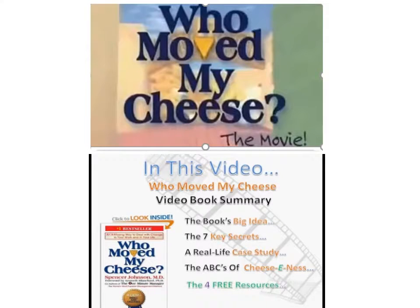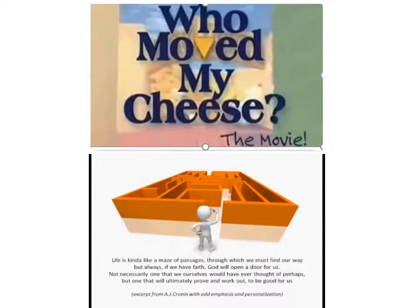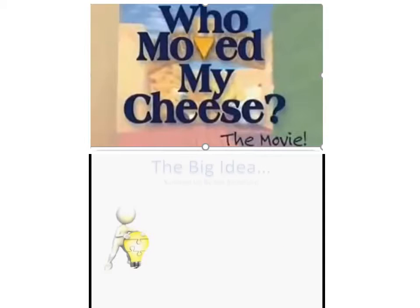Okay, let's get moving. Let's begin with a quote from the book that says, "Life is kind of like a maze of passages through which we must find our way. But always, if we have faith, God will open a door for us. Not necessarily the one that we ourselves would have ever thought of perhaps, but one that will ultimately prove and work out to be good for us." Here's the big idea behind the book as summed up by Ken Blanchard.